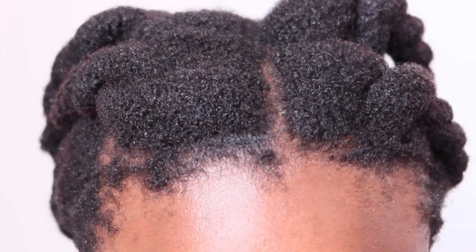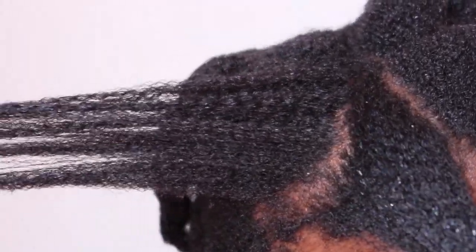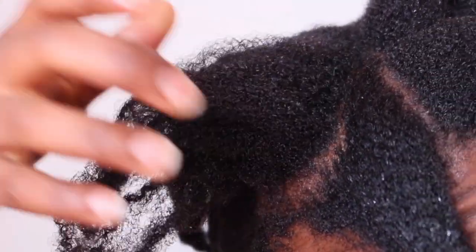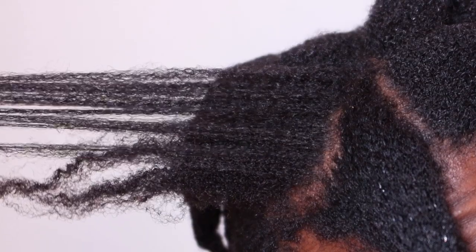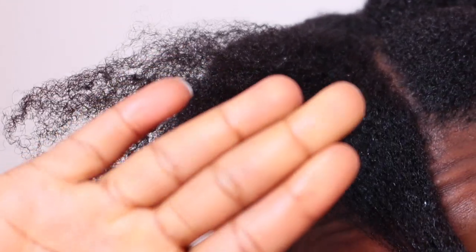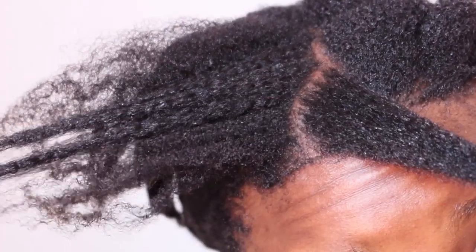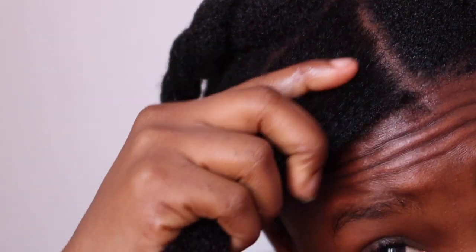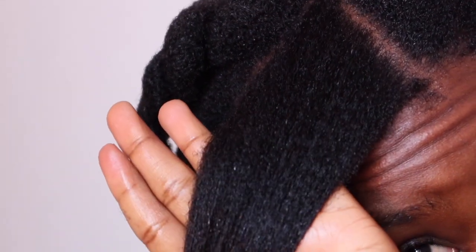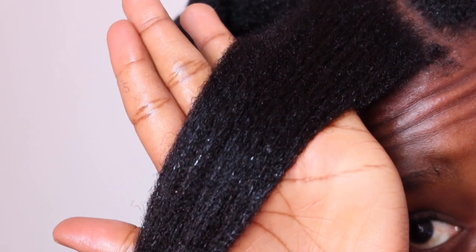Oh, my hair is looking real juicy. Oh wow, you guys see that? Oh, you see how my curls are so defined, and I didn't even do anything. It's just oils. You can see how shiny my hand is. That's the oil. But you know how, if you do a hot oil treatment with different oils, they kind of slide off your hair and sit on top of your hair. But I think I could be onto something. Let's look at that shine. Oh, y'all seeing that?